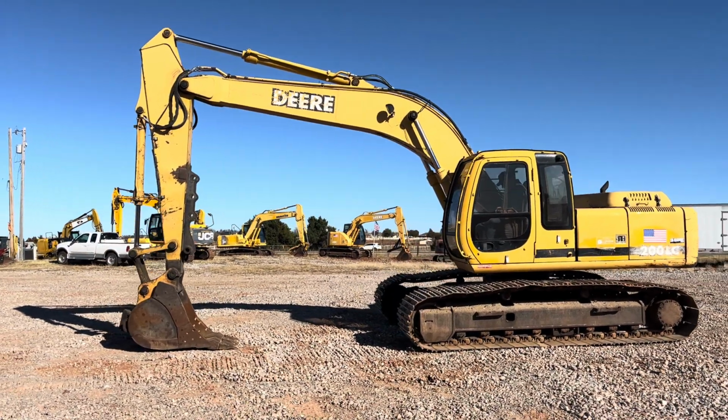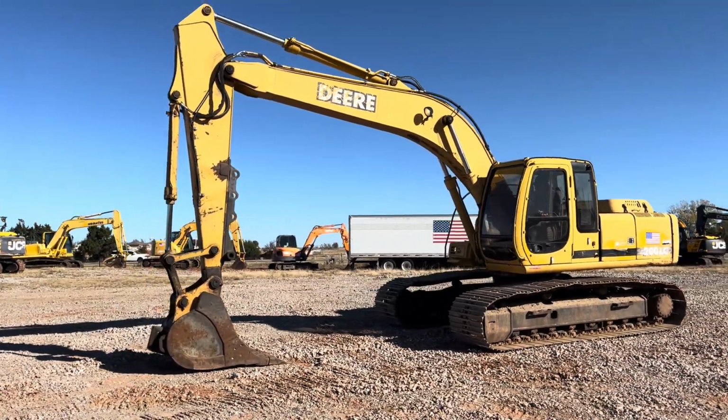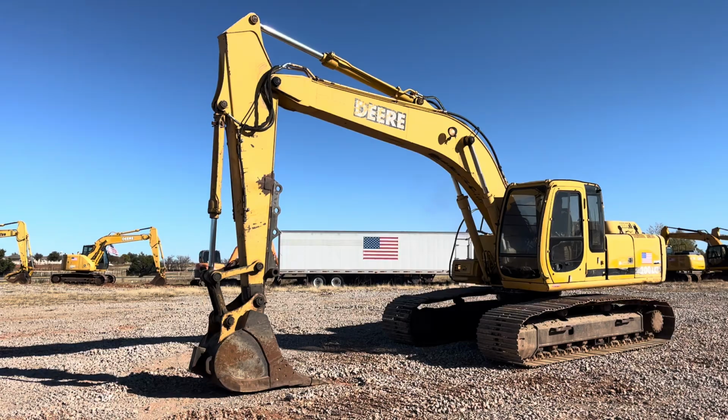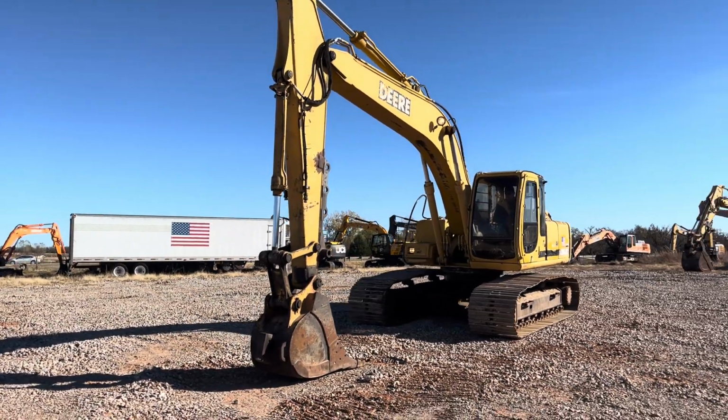i35equipment.com. This is a John Deere 200 LC hydraulic track excavator. We welcome you to come look this machine over for yourself. You can bring your mechanic and operator, or hire someone who wants to come to you, to get a professional opinion. We are open by appointment only though, so just give us a call, get on the calendar.